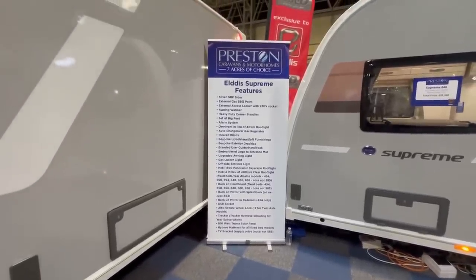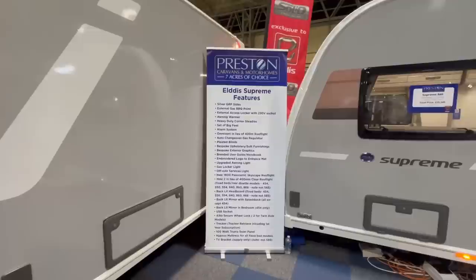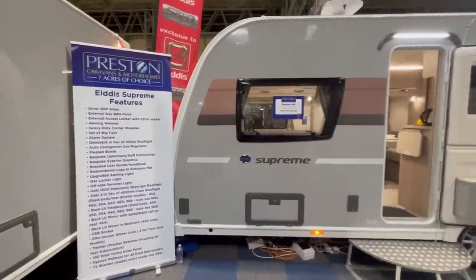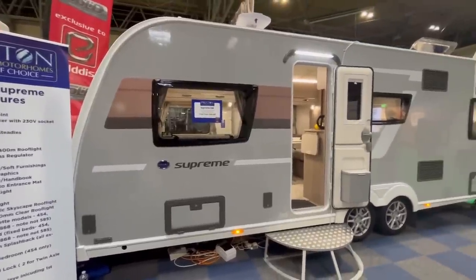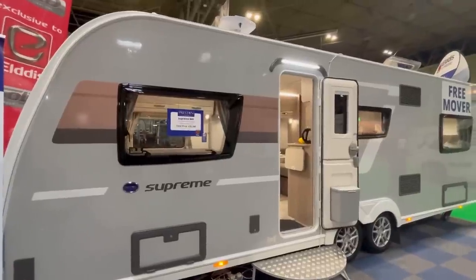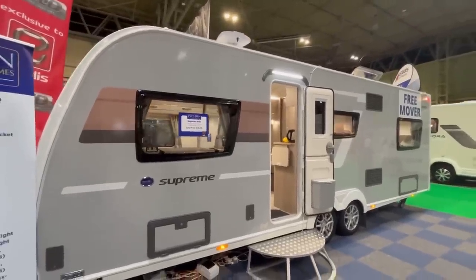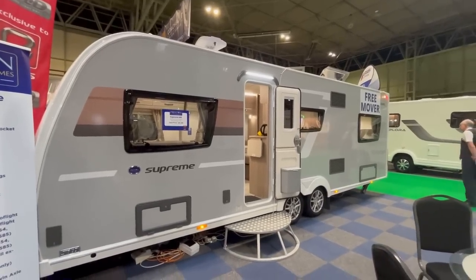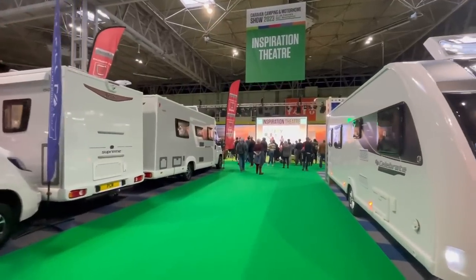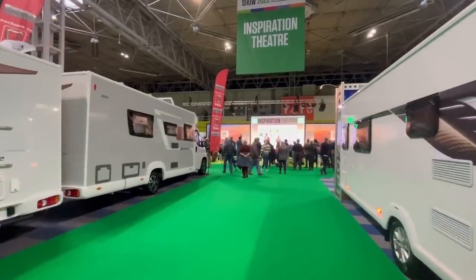Might have to go pay them a visit now, see what they've got at Preston, because it's not too far for us. But yeah, Preston's. Come and see these guys. Nice, friendly people. And some nice vans. And like I say, if you buy one at the show, you get free motor movers. Get in there. There's loads of people doing talks.